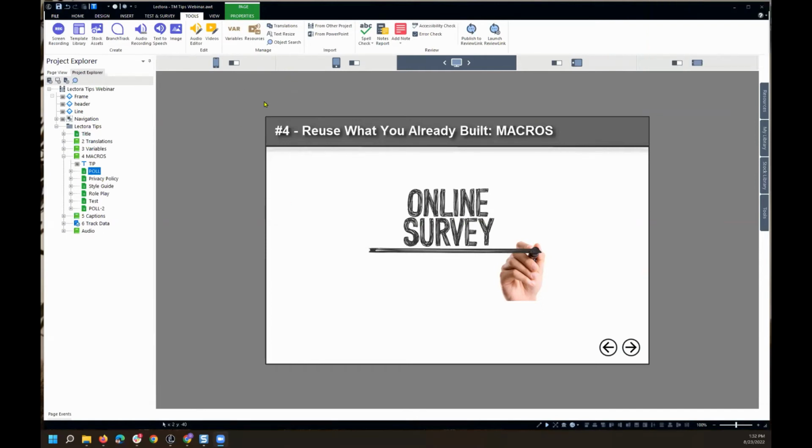Basically, I want to know how many people, since we have a lot of experience with Lectora users, are using macros. And if you use it in another tool, that's fine also, but I just want to know how many people are using macros. What I'm about to show you, I find on instructional design teams I've worked on, not too many people use this stuff. People just don't get it. They don't know the power of it.